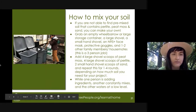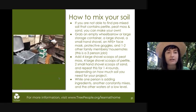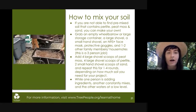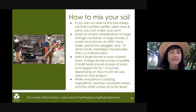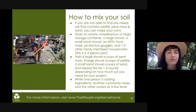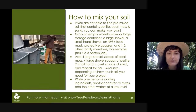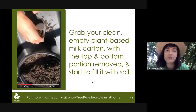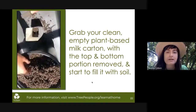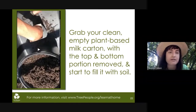We can watch this video one more time. While one person is adding the ingredients, you see Alyssa doing that there with the peat moss. Another person is mixing, which Thierry is doing, Matt's doing, and then Thierry is watering while all that is going on. So now we're going to start potting up. Grab those clean, empty plant-based milk cartons with the top and bottom removed and start to fill in the soil.